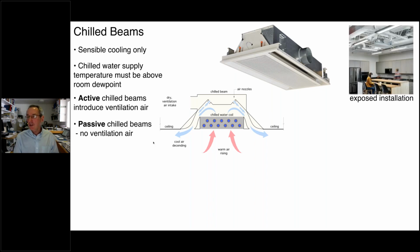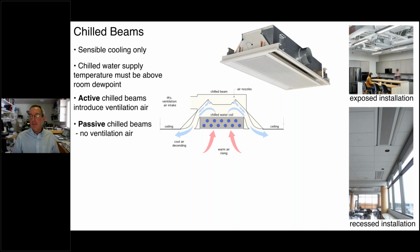Here's a photo that shows some chilled beams mounted in an industrial type finish, where all the ceiling structure is exposed. You can see the ducting here as well as the piping that supplies these units. Or they can be suspended within a ceiling grid.